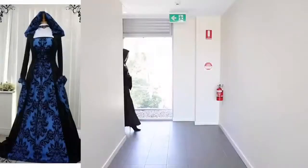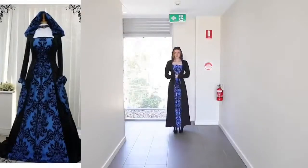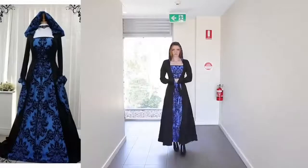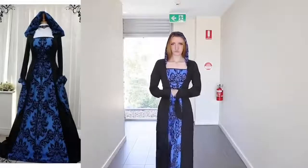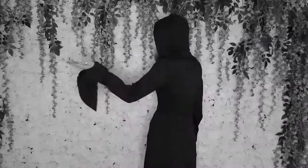I'll tell you what, though. I think that this is one of my favorite purchases ever. I think that the colors are beautiful. I love this royal blue. It's so nice. It's got the lace-up details at the front, the beautiful big hood. I really do feel like the mother of birds. Let me summon my familiar.